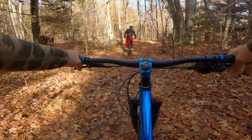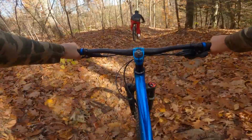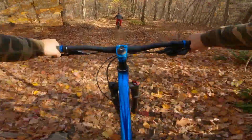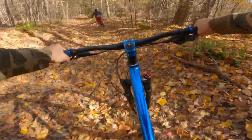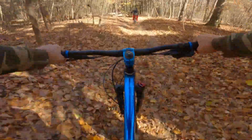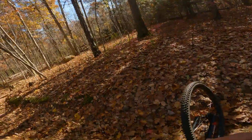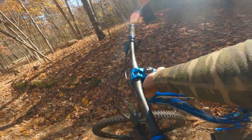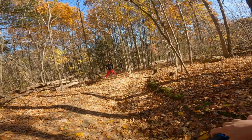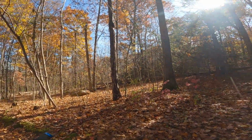Keep it moving here. Oh, let's go. Picking up the speed. Take it easy. Take it easy. Oh man. Good thing I had enough grip to brake. Oh, this trail is testing me out today. Oh man, that was fun though.